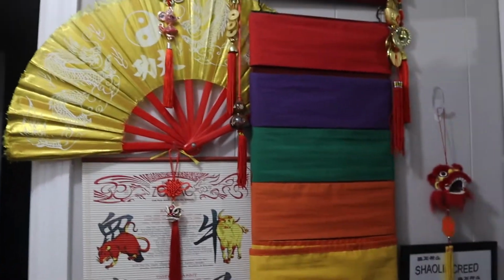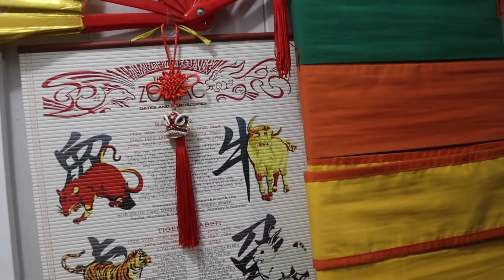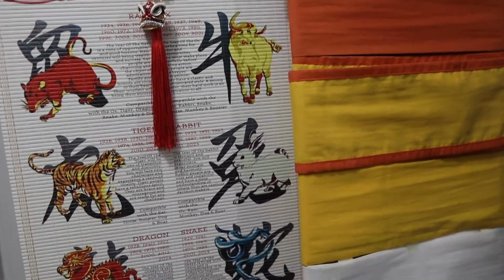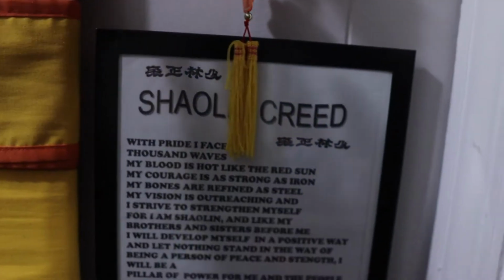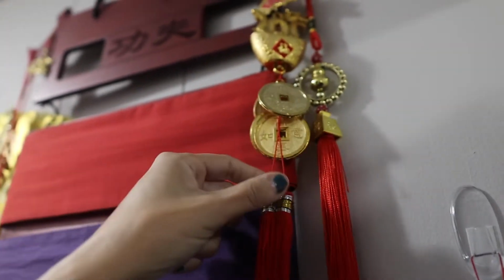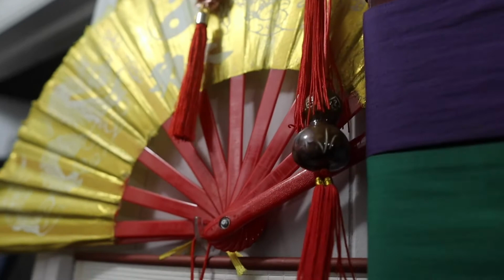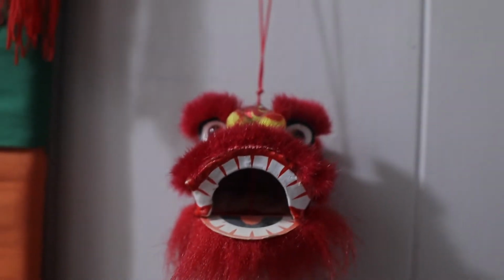Now we have Maria's Kung Fu wall. Of course, this is just my display with all my sashes. The black one obviously is not on there because I wear that on my person. Our school creed right here, and some fancy lions and all the fancy doodads I collect, whether we've gotten them in Chinatown, and usually each year we try to visit Chinatown during Chinese New Year to pick up a little something. So yeah, you could check out, we have a video where you could see Maria doing a lion dance.